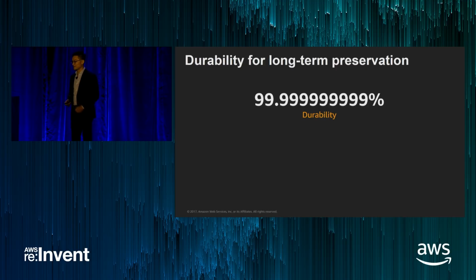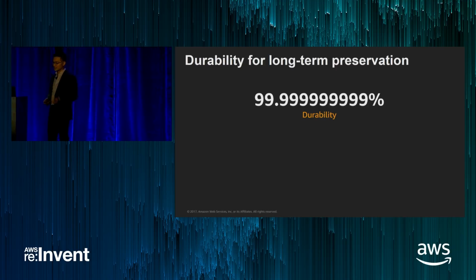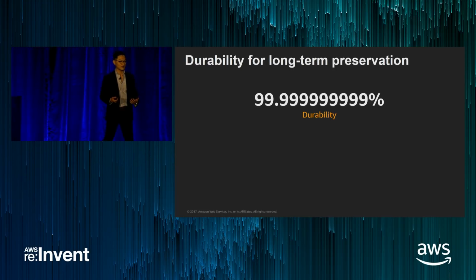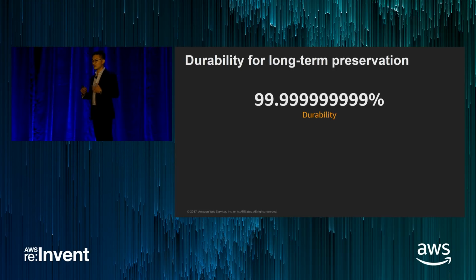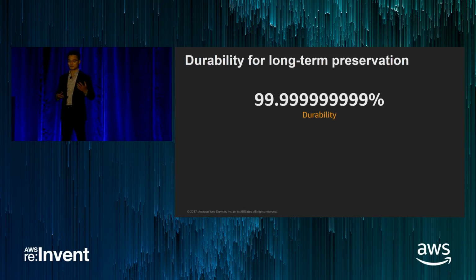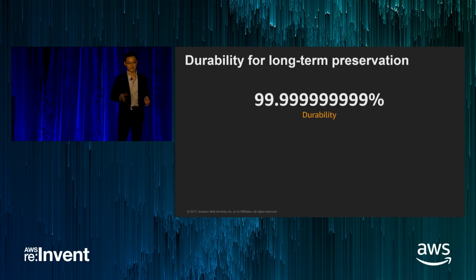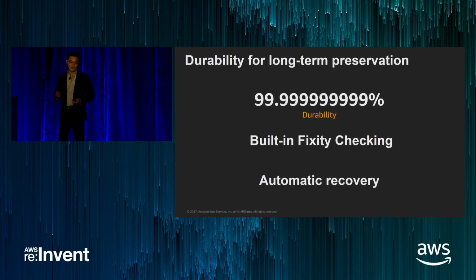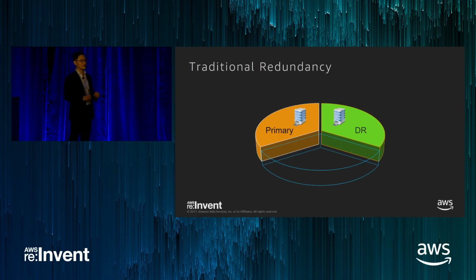Okay, so I've had this conversation with many customers. Again, I work very closely with media customers. They always ask me, what does that mean, right? Most customers are accustomed to talking about durability in number of copies. Either have 2 copies or 3 copies in the same site or across different regions. They want to understand the fixity check that Glacier has and the automatic recovery that we built into the system. So this is a traditional redundancy model, right?